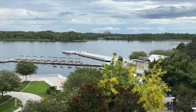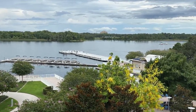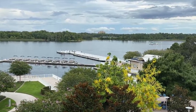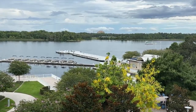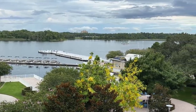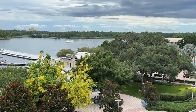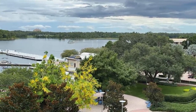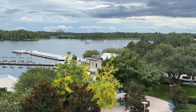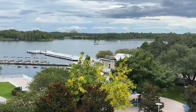What's great about being out here is they have the Electrical Water Parade that comes through. And we've seen it a couple times from here, and the vantage point is really neat to see it because it's very close. You see that boat out there? That's where it's from. So that's where you see the dinosaur go by and Poseidon go by and the dolphins jump and all that light display, that light show, and it's just really neat. So that boat is coming in from Magic Kingdom.